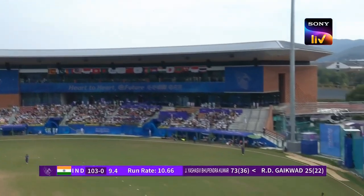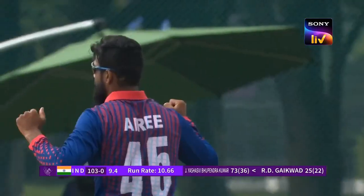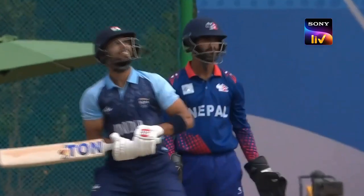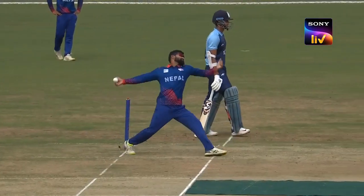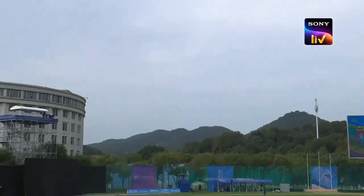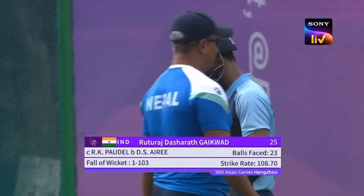He's gone high up in the air. Has it got enough to clear? No, it doesn't. That's wicket number 1, as I was just talking about. Dipendra Singh Airi. He's back that first wicket for Nepal. Gaikwad looking to break the shackles, went for a big hit, but the problem was that the length was too full and he had to create the elevation, but he did in fact create the elevation, but not enough distance, which resulted in getting caught by Paudel off Airi. Dismissed for 25 is Gaikwad.